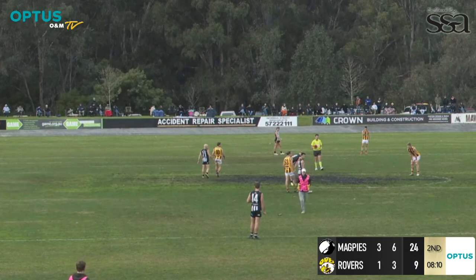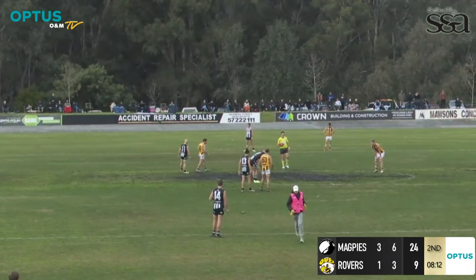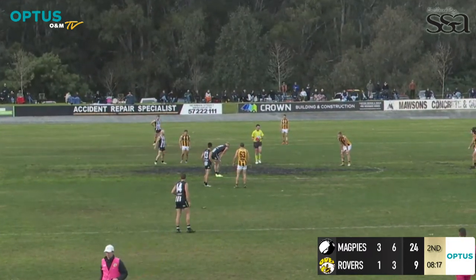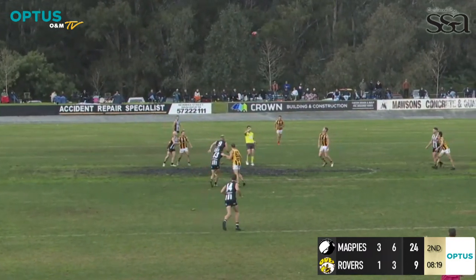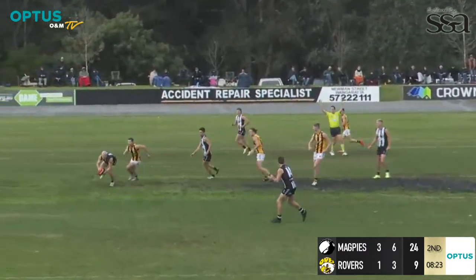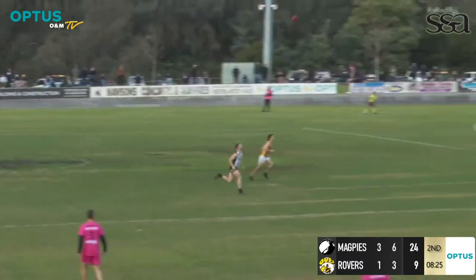And it's Brad Melville for Wang Magpies, boys. He's already had 4 touches this quarter as well on the 40 wing stat sheet. Yeah, and it's sort of noticeable too, Dylan Stone, these possessions have been a lot higher too. Not across half back, deep in defence like that first quarter. That's going to be more constructive for Wangaratta Rovers.